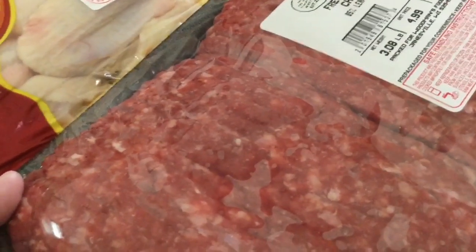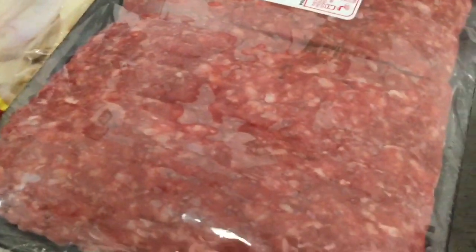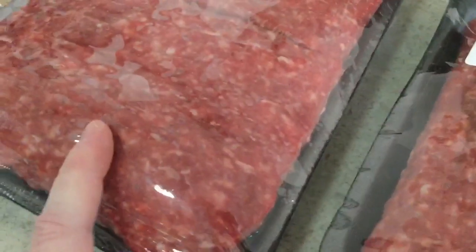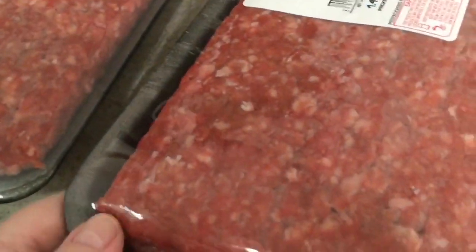And that was $15.37. And if you've watched my videos before, you know that I get several meals out of 3 pounds of ground beef. So that'll be broken up in smaller packages. This one will be halved. It's 1.48 pounds, cost $8.13. That's still very high. I mean, maybe 4 or 5 years ago, hamburger was $3.99 a pound. But this will take us a while to get through.